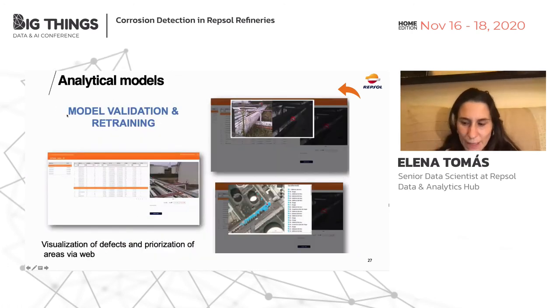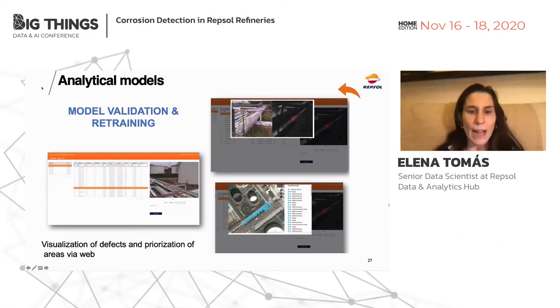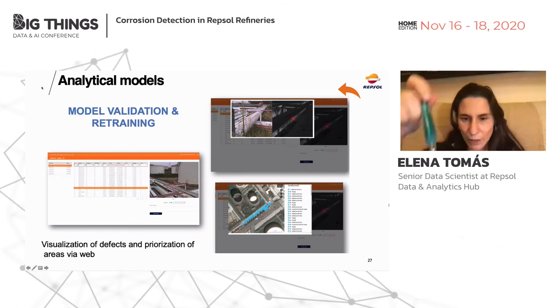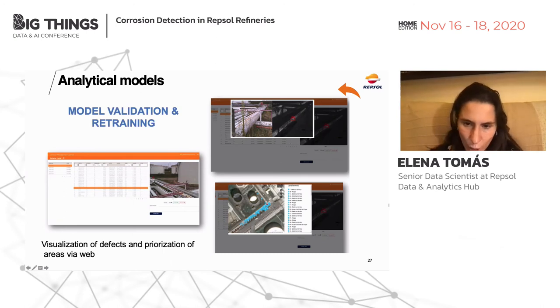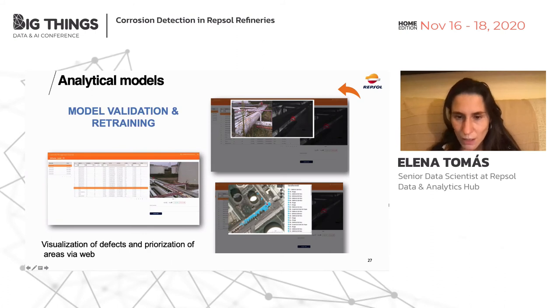Then this is the last part of the project, which has to do with the model validation, retraining, and prioritization of areas. Here on the bottom right, we can see what the operator would see on the website. The blue dots are the defects that we find. The operator can click on any of these defects, prioritize, and see the pictures that the model is choosing as corresponding to a defect. In this way, the operator can choose the area of the refinery where he has to move in order to assess whether the defect is true or not.